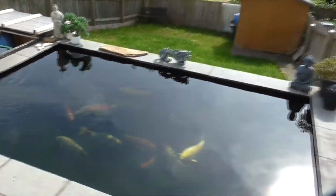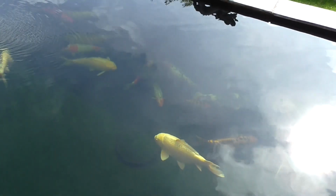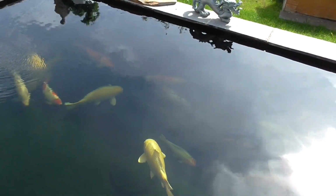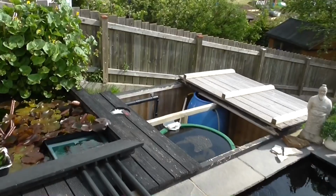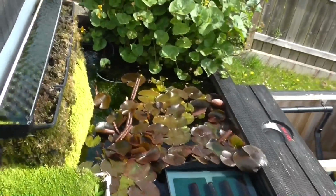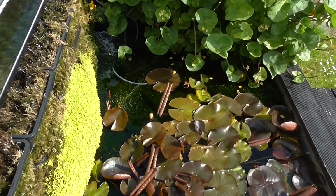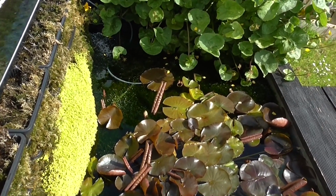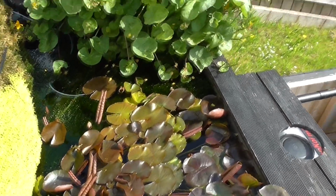Okay, as I was saying, the filter is absolutely rank down there. The water's got a slight tinge to it as well, so I believe I need to knock the UV on. It hasn't been on for days and days and days. Right. The lily leaves are really popping out here. Those flower buds still haven't opened, but the lilies are right up.